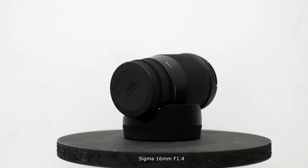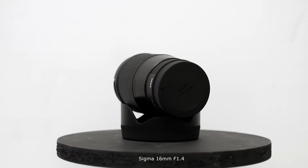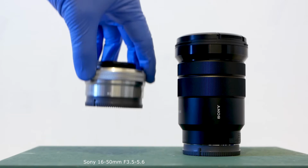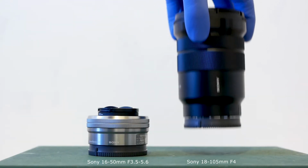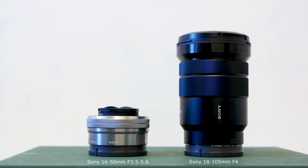Having resigned myself to larger lenses after purchasing the lovely Sigma 16mm f1.4 for art gallery use, I decided to update Sony's 16-50mm f3.5 to f5.6 with their 18 to 105mm f4 for when extra reach is required in better light, in a sculpture park for example.